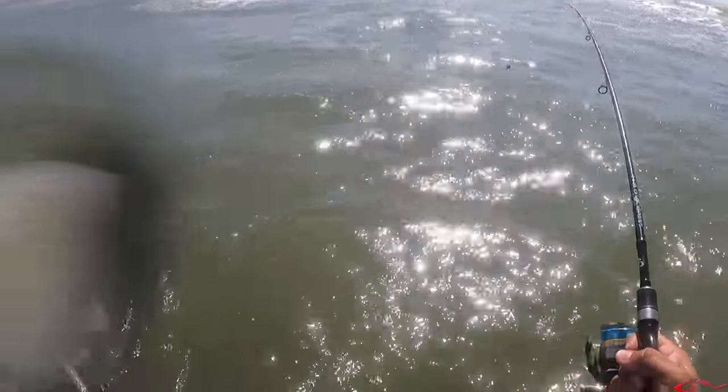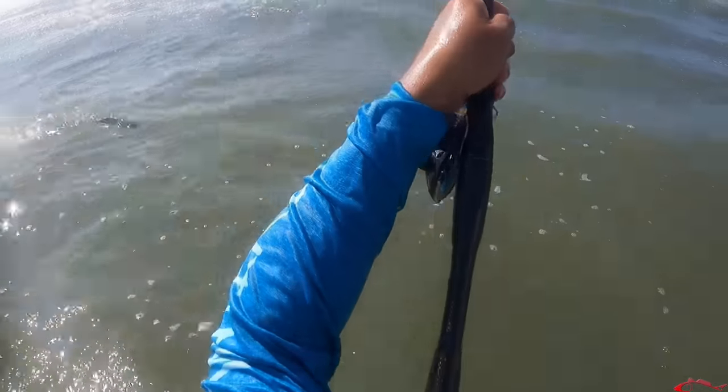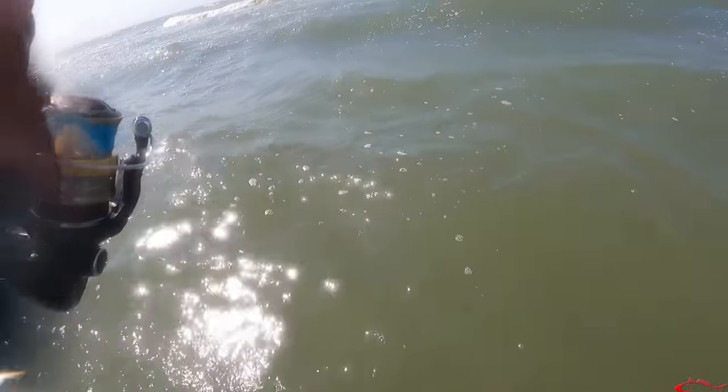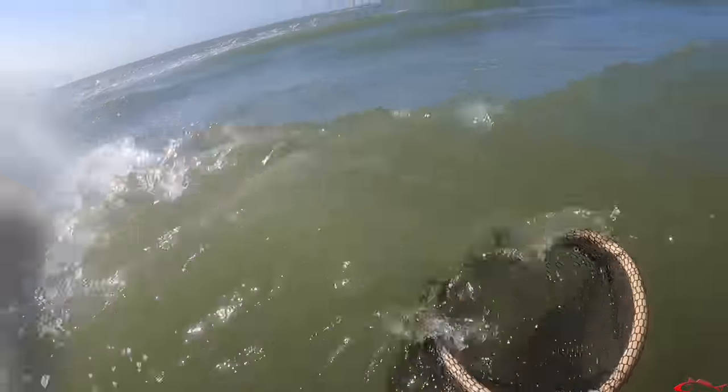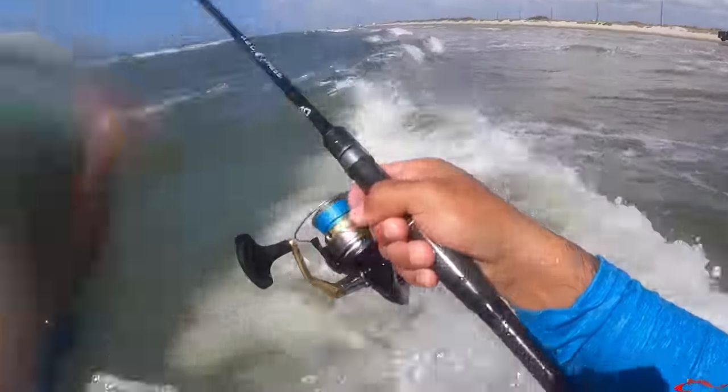Let's see if I can get him up. Oh yeah, that's a nice trout. It's a nice big surf trout. This is the one. This is one they write fairy tales about. Oh goodness. That wave's gonna mess me up because they get slack in the line.